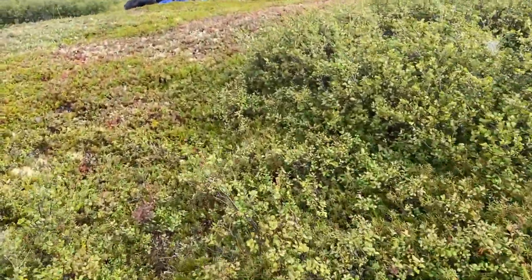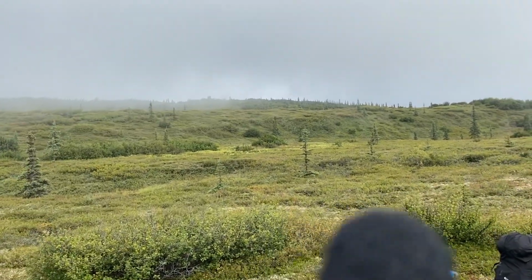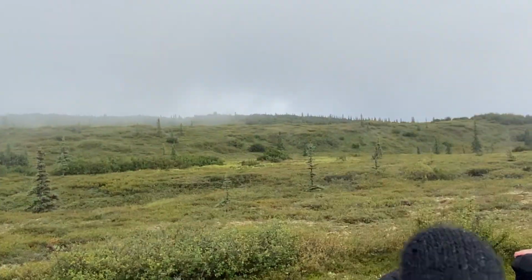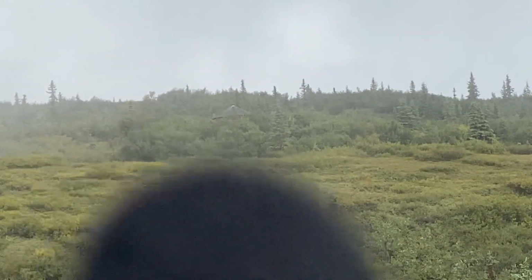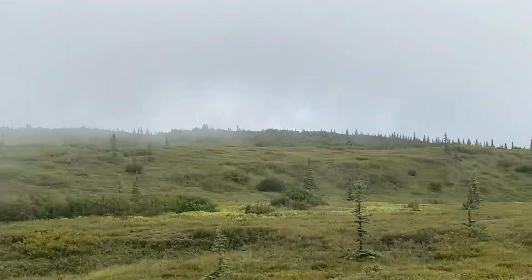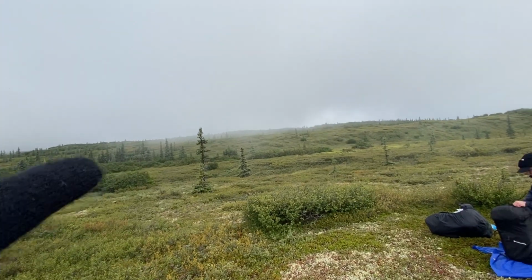But I think the lake he was suggesting that we stay at is over past this way. The reason I say that is because he told us to look for something that we never actually saw. We thought we just missed it. Let me zoom in up here. That little roof there is like a water collection thing. I don't think it's in service anymore, but we were supposed to go past that. And so I think the lake we were supposed to be at is somewhere up there. So we're gonna try to find that.